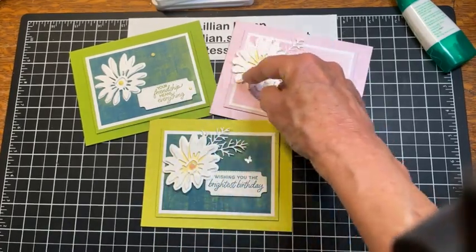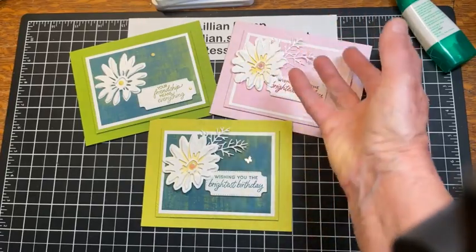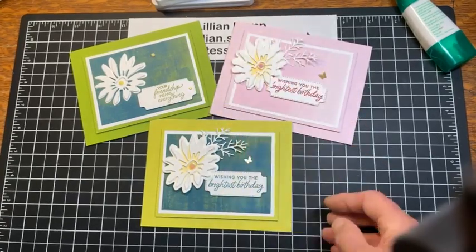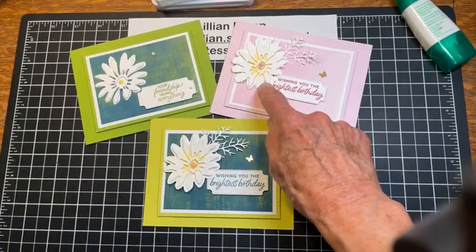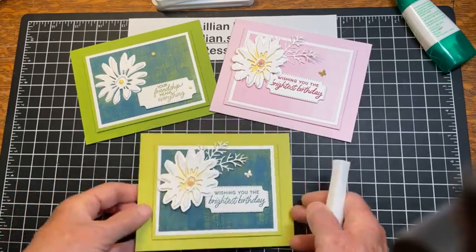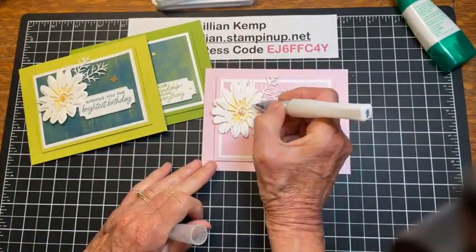You could put a little circle punch here with some stamping on it and some words here. You could put leaves. You could change it up. It doesn't have to be daisies, but I happen to like daisies. Ooh, I wonder what Wink of Stella would look like on there. Nothing like doing a little ad-libbing as we go along.